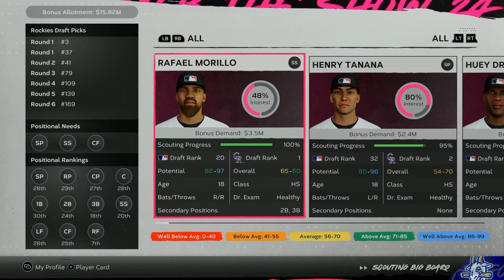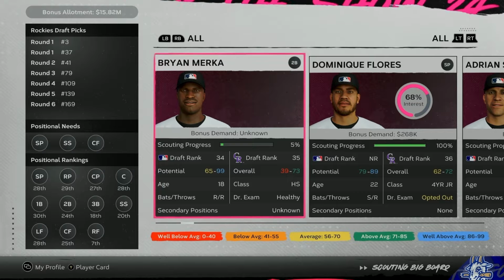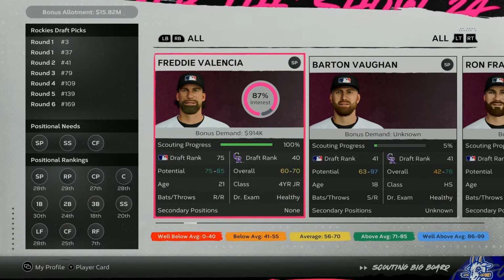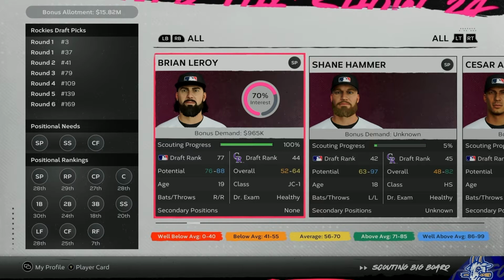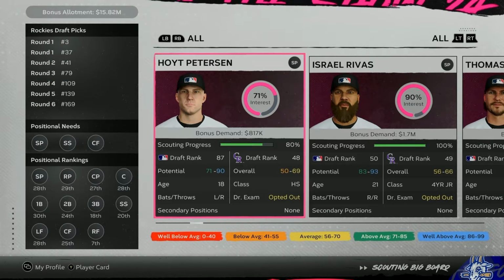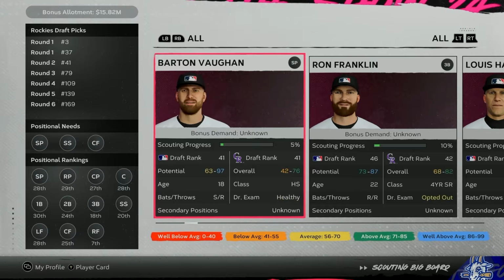Now, let's get back to the overall board here and continue going through. We'll go through probably my top 50 guys here today that I'm excited for in this class. Freddie Valencia is going to be a high floor, low ceiling type pitcher, but he'll be good. Brian Leroy, we're about a round higher on him. I don't particularly see it. I think we'll have better options in the class. And there you go. That's pretty much the guys worth noting in this class.